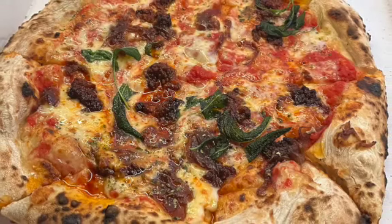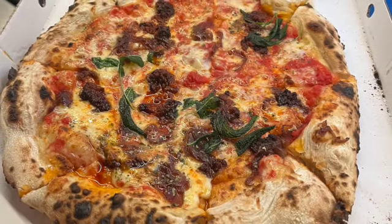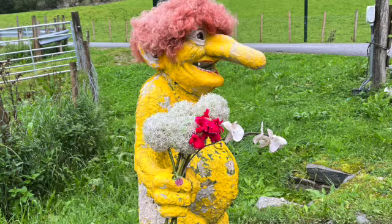Then it was another wet afternoon and evening, but things improved with a pizza for dinner from a pop-up shop on the campsite.